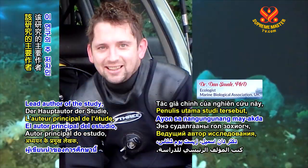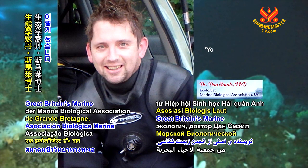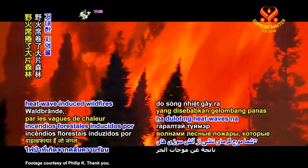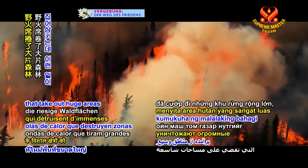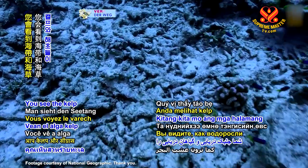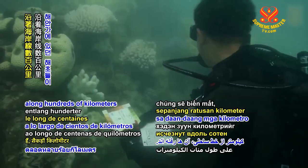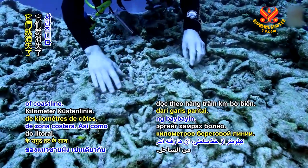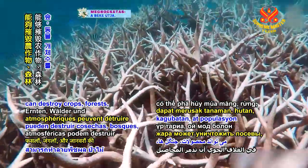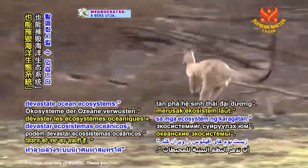Lead author of the study, Dr. Dan Smale, an ecologist from Great Britain's Marine Biological Association, writes, "You have heat wave-induced wildfires that take out huge areas of forest, but this is happening underwater as well. You see the kelp and seagrasses dying in front of you. Within weeks or months, they are just gone along hundreds of kilometers of coastline. Just as atmospheric heat waves can destroy crops, forests, and animal populations, marine heat waves can devastate ocean ecosystems."